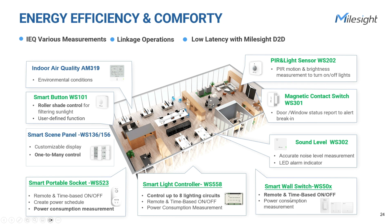Energy consumption of buildings due to the behavior of their occupants is one of the most critical points in every building energy management. This is mainly because occupant behavior is difficult to characterize and control due to its uncertainty and dynamics. So we strongly suggest installing the PIR and light sensor to detect the motion of occupants. When they are far away, the light can be turned off automatically. When the brightness exceeds the threshold, an occupant can press the smart button to control the curtain for filtering sunlight. The magnetic contact switch is also recommended, because one very simple and effective way to reduce energy use and waste, and at the same time save costs and protect safety, is to ensure doors and windows are closed.